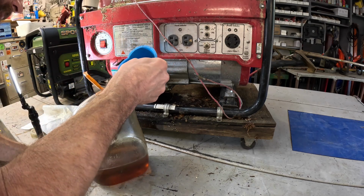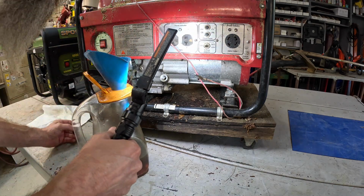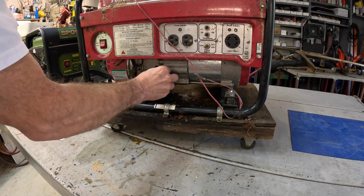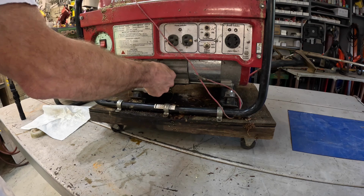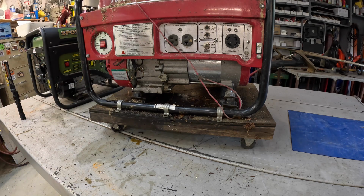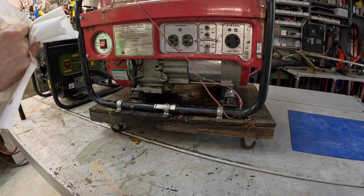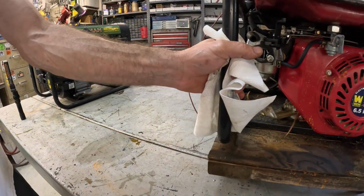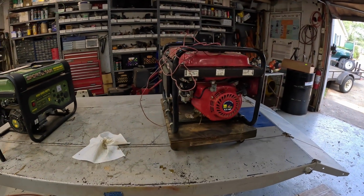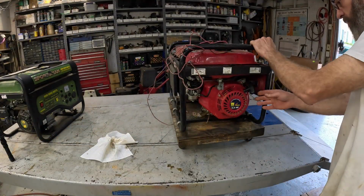We'll give it a second to settle and we'll see where we're at. Oh yeah, that's just near perfect right there. Almost to the top of the neck. Okay. Power on. Raise this camera back up a little bit. Let's see if she'll run. There's choke. Fuel's been on. Power switch is on, full of oil.